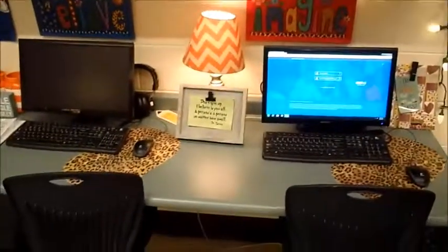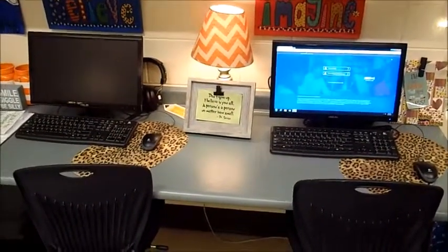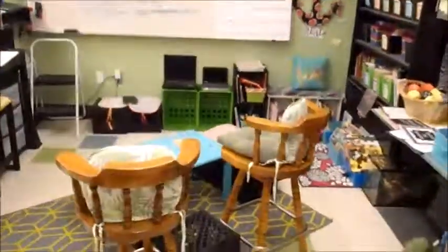This is our computer area where they take AR tests. But there's also another interesting technology computer station against the wall, where they can go and practice typing, considering that we're going to have to do the writing test on the computer this year. They'll have to type. That's going to be tough.